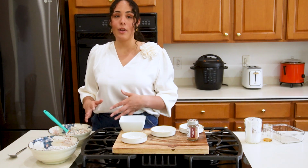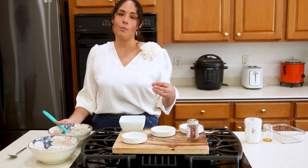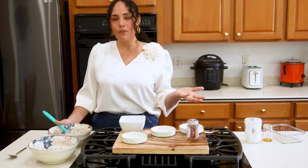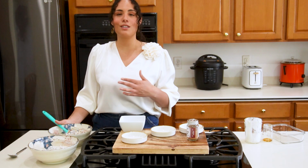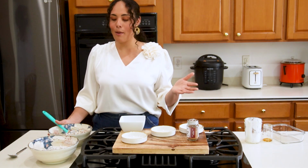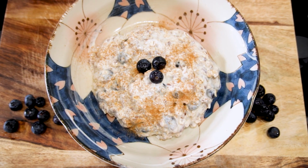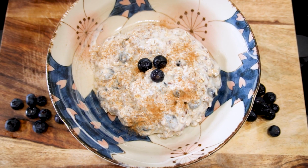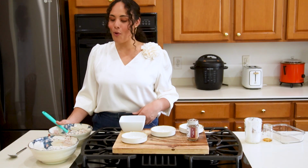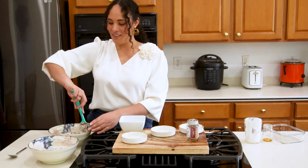From here, you can enjoy it as is, or you can allow it to sit for a few minutes to help the oats soften. That's what the yogurt will do, help the oats soften. Or you can even put it in the refrigerator to make a delicious overnight oats that makes for a great meal prep breakfast. This breakfast is packed with fiber, protein, it has tons of energy, and it's also naturally sweet and satisfying. So there's no wrong way to make this yogurt bowl. Feel free to experiment, and I hope you enjoy it.